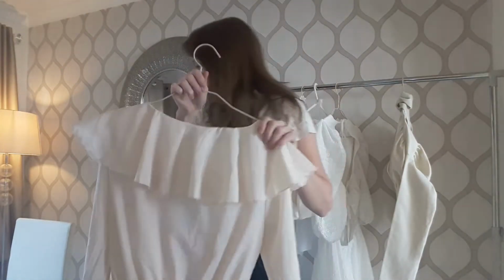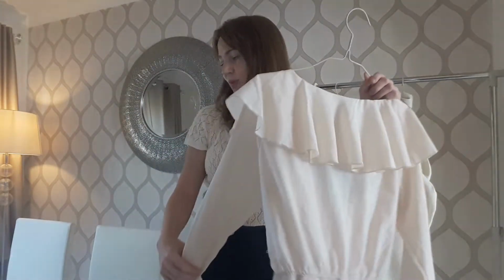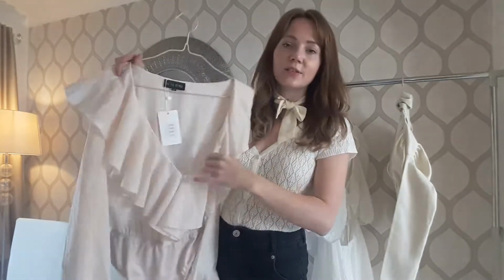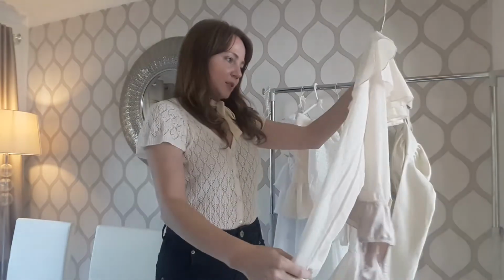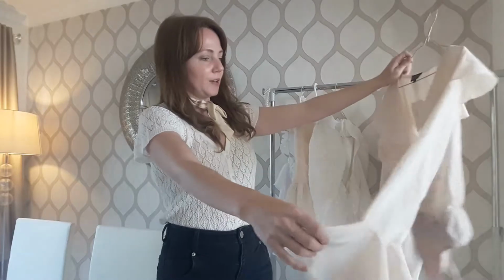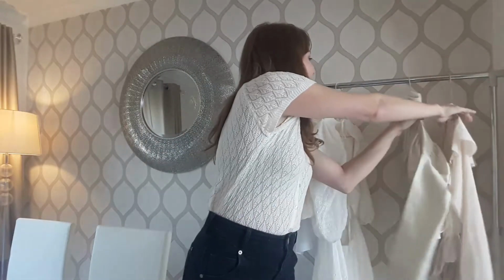That was £32, and it's called the Fantine bodysuit, so if you're feeling that, I think these are still available on the website, so definitely go in and check that out. I think they released that in black as well, so yeah, just a really cute, playful top. I really think that is so nice. I'm glad I decided to get that in the end. So that is the last item in my little haul.